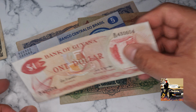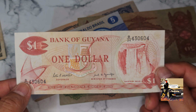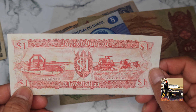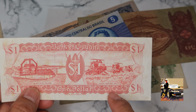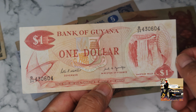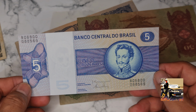Very nice. Wow, Guyana. Okay, $1. Very crispy as well. I don't see any year it was printed, but it has a very nice color and portraits. Very nice. $1. Thomas de la Rue Company Limited, so it's been printed in the United Kingdom. Nice one. $1.